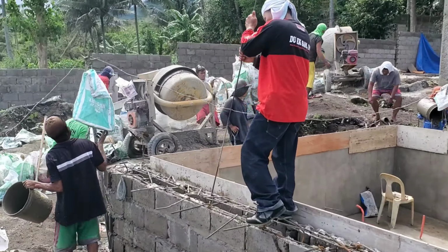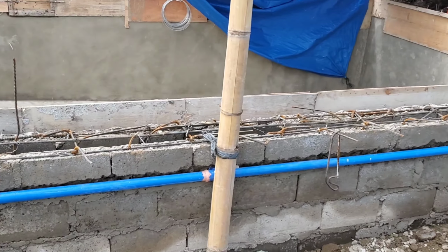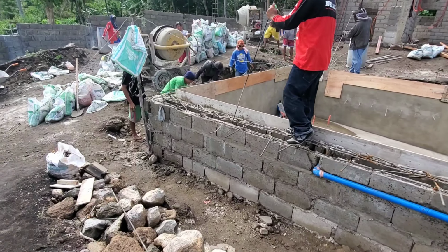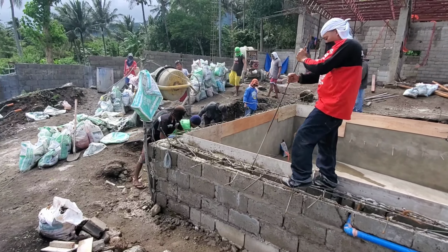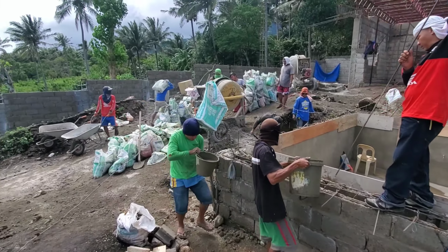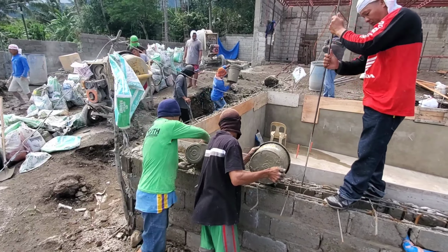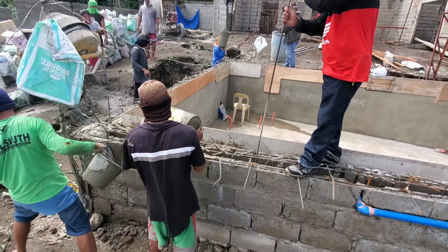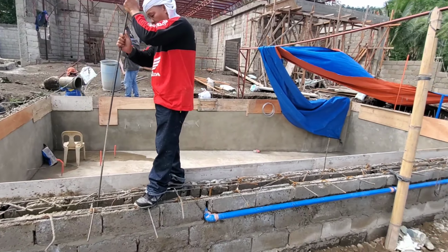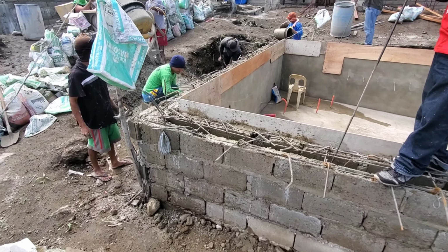They've already turned the corner, and now they're starting to work the 10 meters here. But looks like they got several guys on it. They got 1, 2, 3, 4, 5, 6, 7, 8, 9, 10 guys. Actually 11 carrying the cement. So they got 11 guys working this, and I'm going to assume that they're going to get this done in about an hour or two. So one continuous pour.